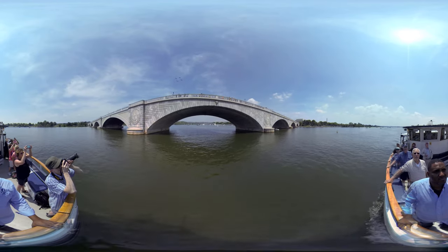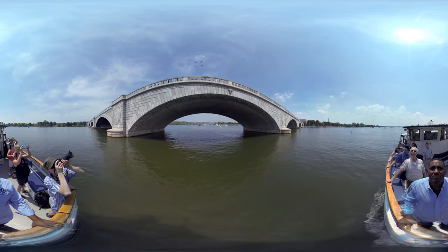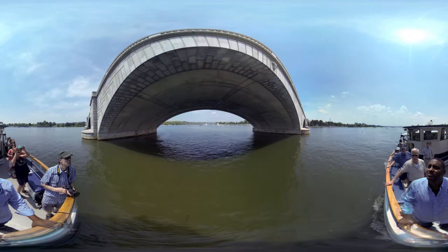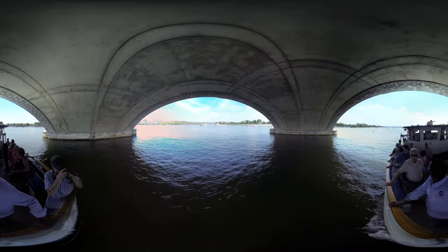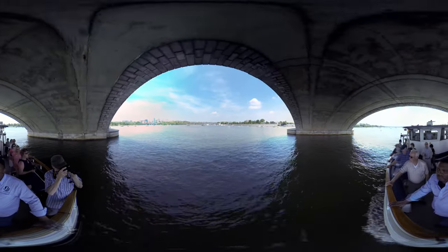To pass under the Memorial Bridge. As we emerge, you'll see the magnificent Lincoln Memorial with the water-made steps leading up to it. These steps were envisioned as a dramatic entrance into the city for dignitaries arriving by boat. They make the Lincoln Memorial look all the more beautiful and stately from the water.